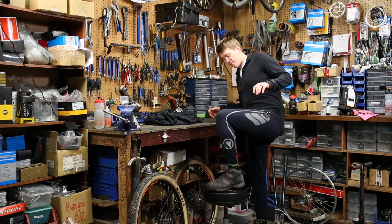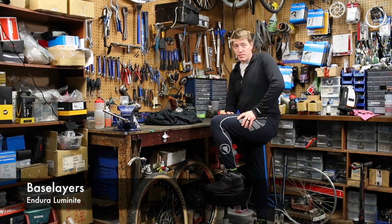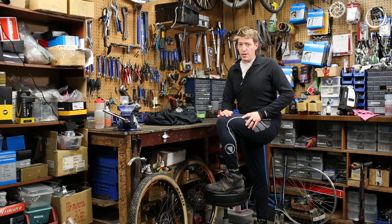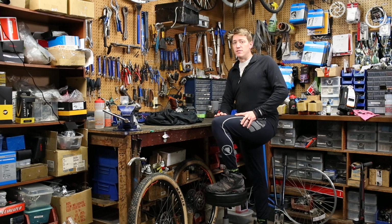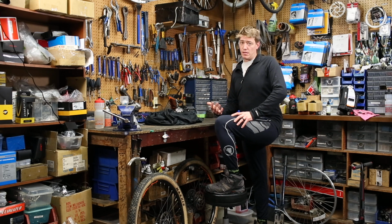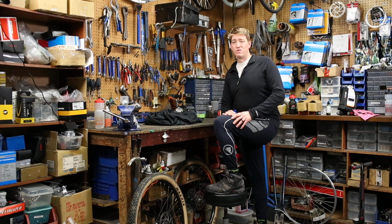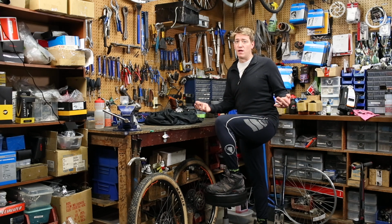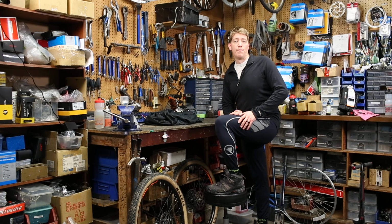We also have the Endura Lumalite tights. They use the extract fabric, which is a proprietary fabric from them. It's great for, again, wicking away moisture, but still keeping heat inside. I use these for running, biking, skiing, pretty much everything. They do a great job of keeping me warm.